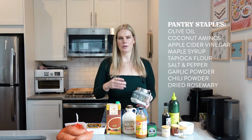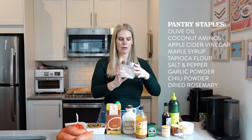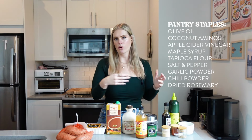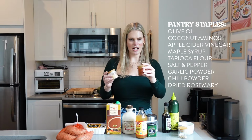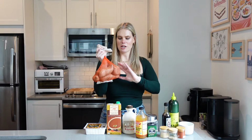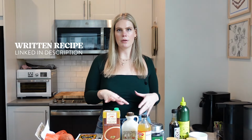And in order to get a little bit of crispiness on the outside of the tofu, we're gonna use some tapioca flour. You could also use arrowroot starch or cornstarch. And then for spices, salt and pepper, garlic powder, chili powder, and some dried rosemary. Just note that we're not gonna be using all of the sweet potatoes in this recipe. We're gonna be using some of them tomorrow. So follow along the written recipe.